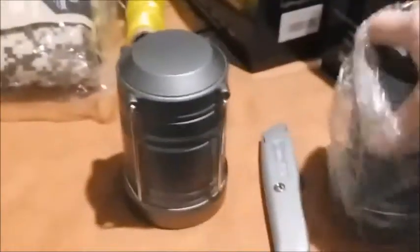I gotta see what this looks like. Hey, I got one of those pull-ups. Oh, cool. That is a four-pack lantern. Okay, it says two-pack. Okay, now I understand. I'm confused. So there you go. Look at that. Let's take a look at that. Talk about good camp light.